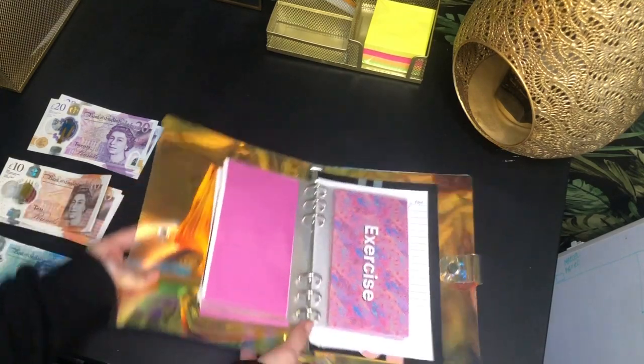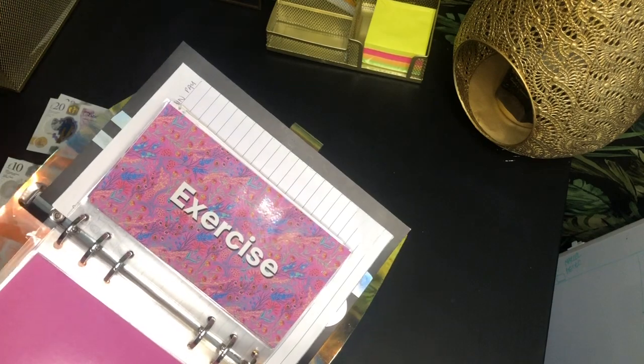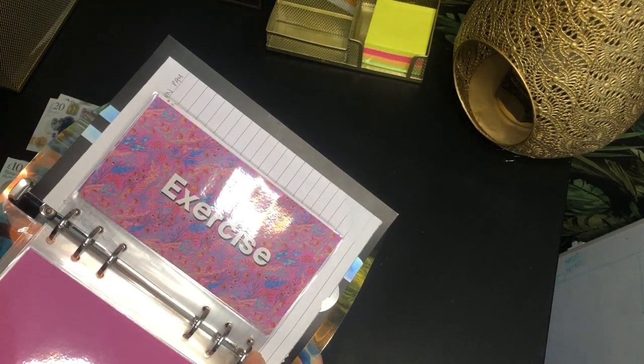Exercise, so this is the envelope I did for exercise. Love this one. I love them all. I don't know why I keep saying that every single time.